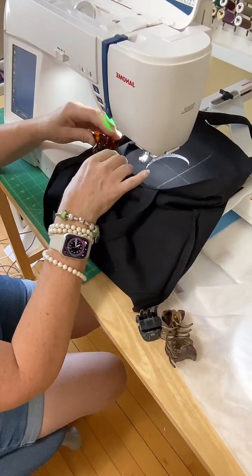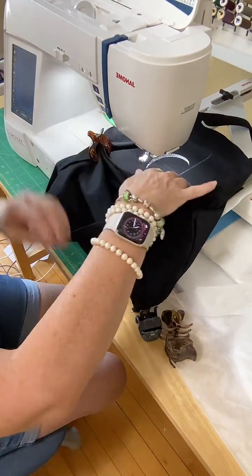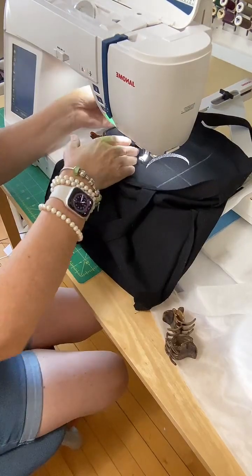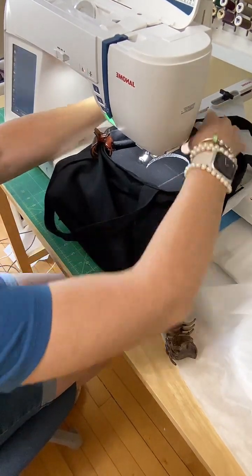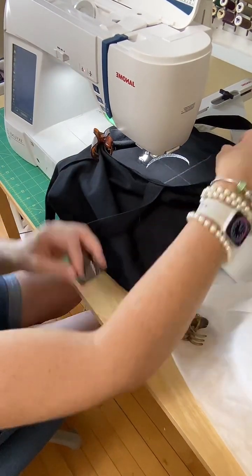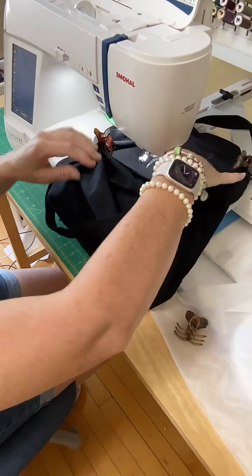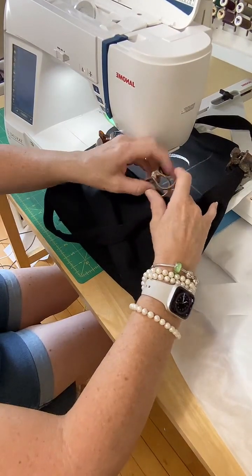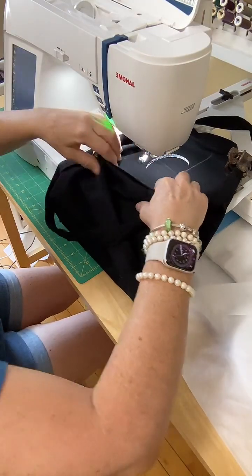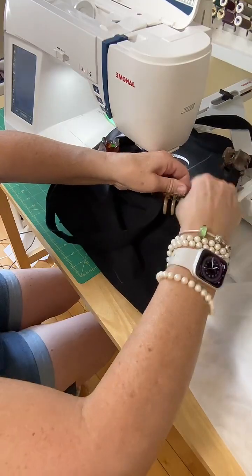Alright, so I'm just gonna gather this up a little bit and see if I can pull back some of this extra, just so I have a little bit of peace of mind in the back here. And then I can watch the front. And since I know it's round, once I see that it's done with the round part.